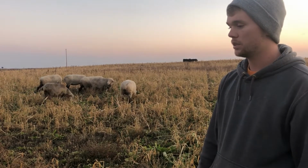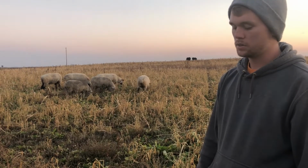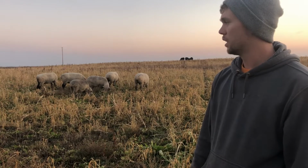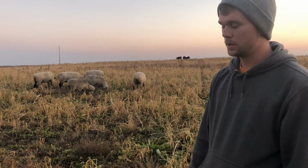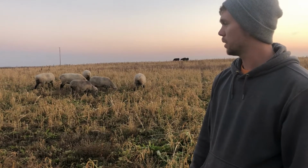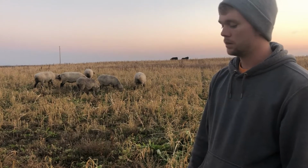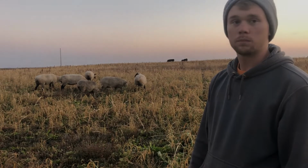So it's building diversity, and I've used this system for the last few years. Economically it works for me. As everyone knows, the commodity markets, your corn, beans, and wheat are pretty low with their prices right now, so I can make a better use of the land by planting crops that can be grazed and adding pounds to animals.